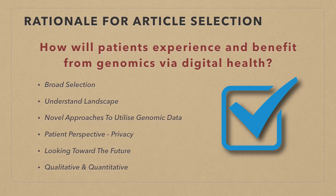The next step of my review was to determine the rationale that would provide a thread tying these 5 articles together. One of the fundamental aspects of the Masters of Genomics and Health course is the consideration of the patient's perspective and an understanding of how genomics will affect the patients' lives, privacy, and health outcomes. It's not yet clear in what professional area of health a graduate of the course will be employed. So for this reason, it was important to take a foundational approach to the literature and the rationale.